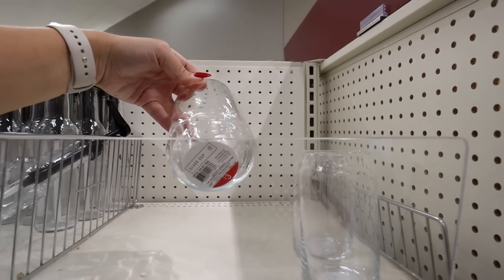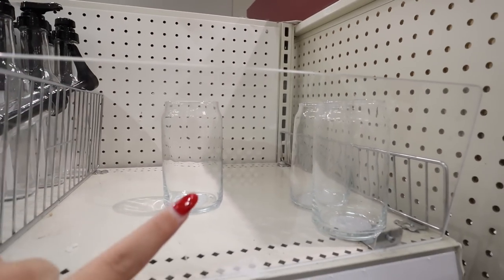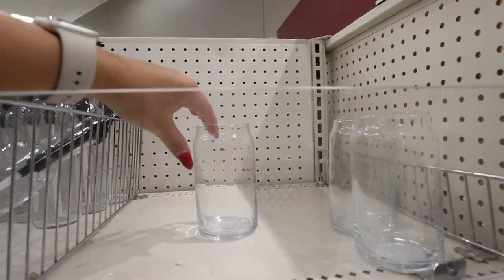Also new are these little glass cups. These are that really trendy style of cups right now that people are putting the really adorable flower decal stickers on.